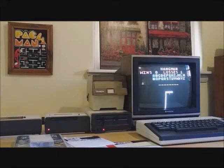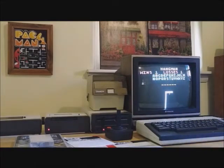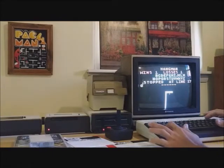Looks like he died. I'll try it again here. Let's see if we can get him this time. I think I got this one figured out here. There we go, computer. So you can see that's how simple programs like that you can run from a cassette or a BASIC cartridge. Alright, so now I'm going to go back to the main menu here.